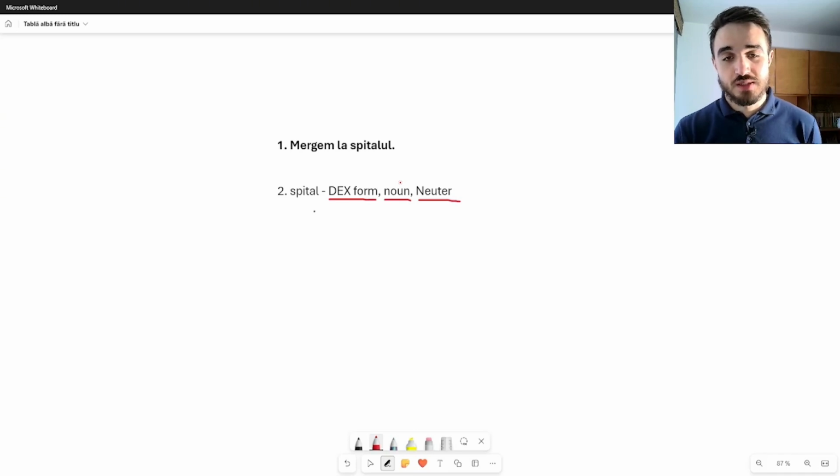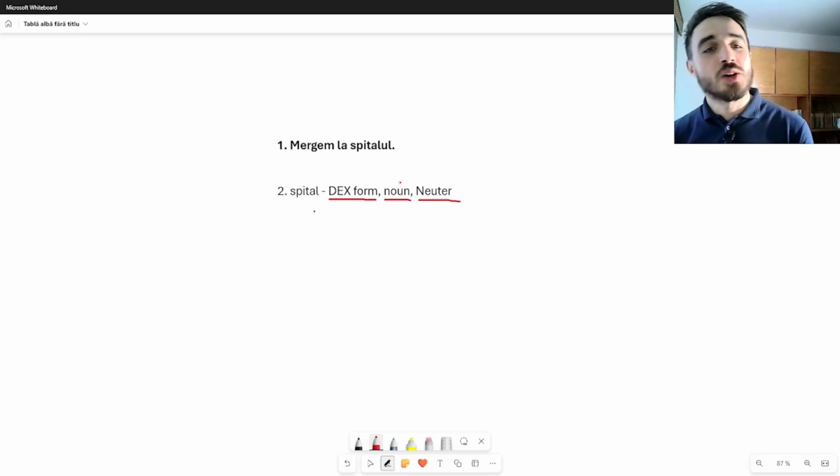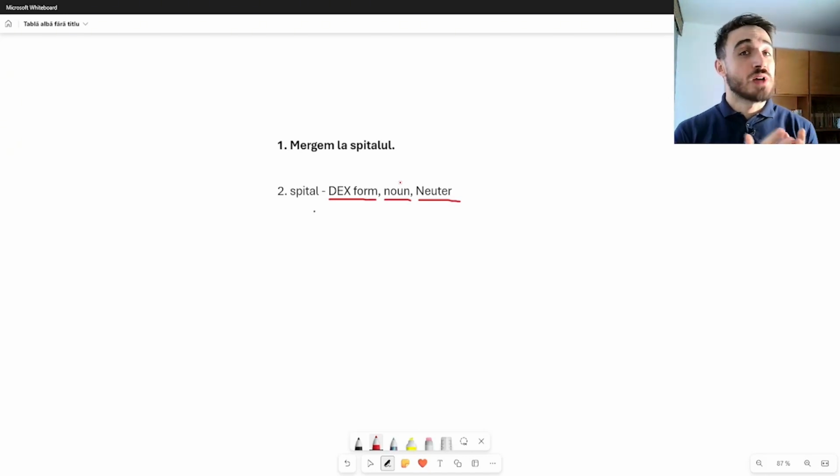So when you get this minimum amount of information, you are ready to go to the next step. But even before that, what you can do with this information, and it's highly, highly recommendable, is to have in your mind a little map with the different variations, let's say, of this noun. So if you start with spital, and you know that usually nouns have two numbers, they can be singular and they can be plural, right? And also they can get articles. So indefinite, definite, and then you get the two types of case groups.